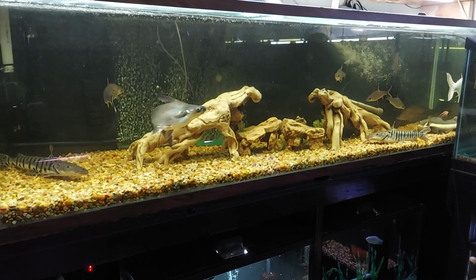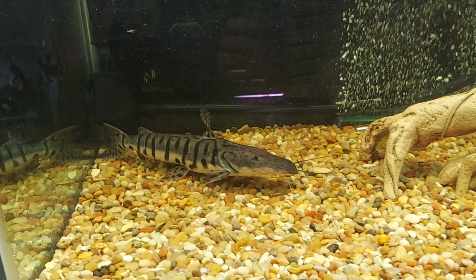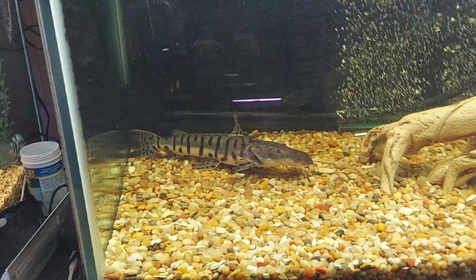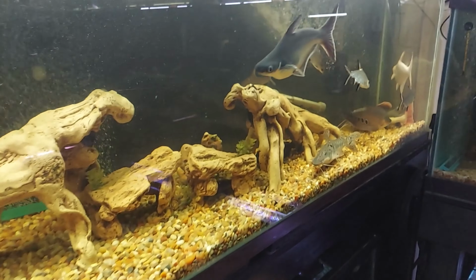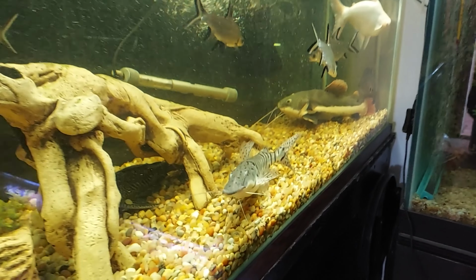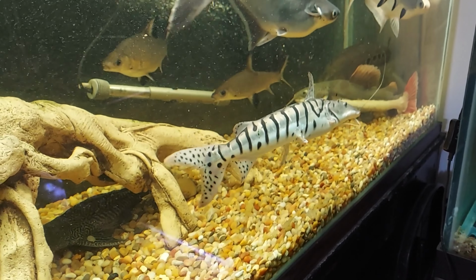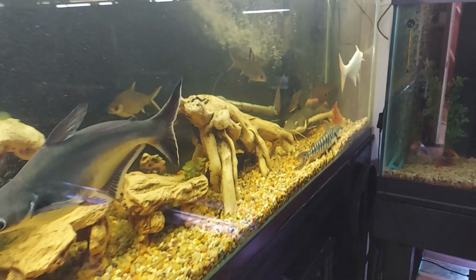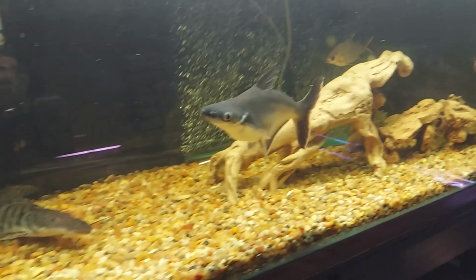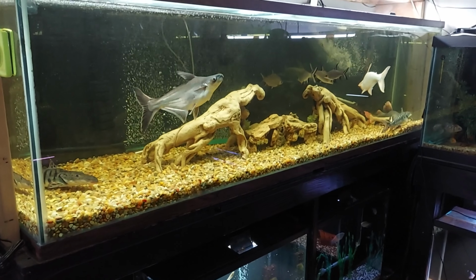All right, so we got them both in there. Now I know the 300's not big enough for them either, but for right now, this will give them some room. They'll be able to grow a little bit. Man, they're pretty fish. As long as that red tail doesn't think that they're food. There you go.